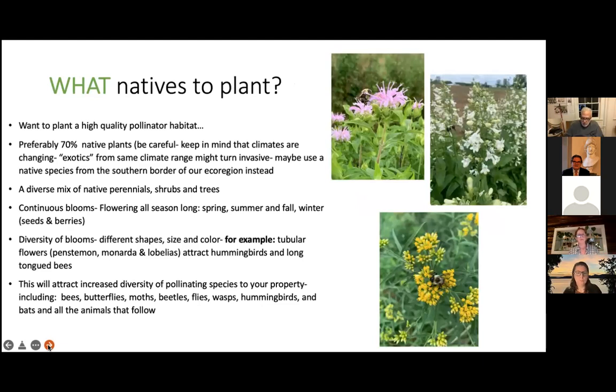So we're still on what natives to plant. There's more of the plants. Actually, those are all at the farm, the Monarda, the Penstemon, and the Euthamia graminifolia, which is thin leaf goldenrod. So you want to plant a high quality pollinator habitat, preferably 70% native plants. And this next one's a little confusing. Be careful to keep in mind that climates are changing. So if you have 70% native plants, you have 30% to play around with.